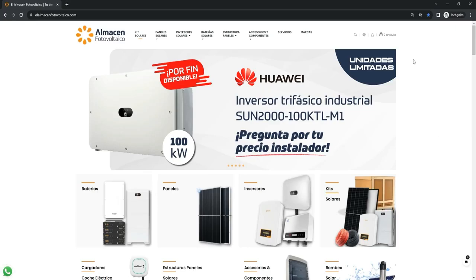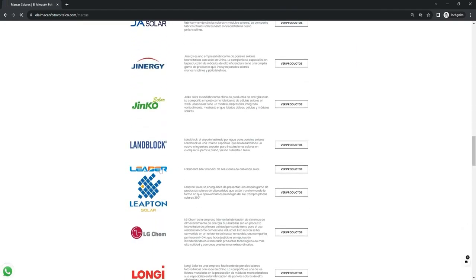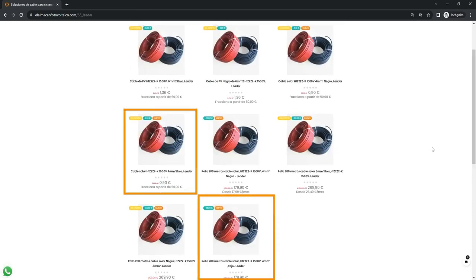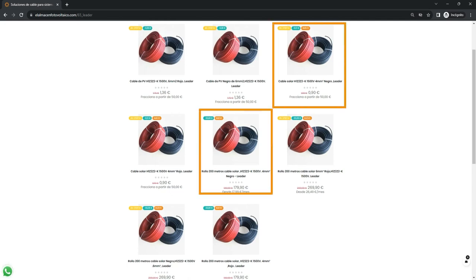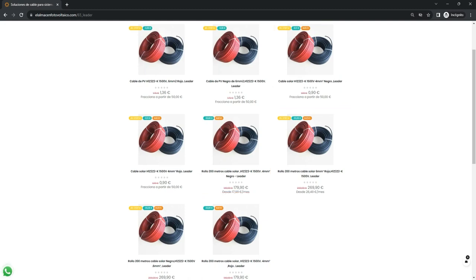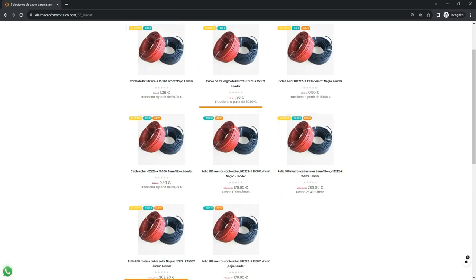In El Almacén Fotovoltaico.com you already have the following options ready to buy. LIDA H1Z2Z2-K Red, 1 by 4 square millimeters, in rolls of 200 meters or cut according to your needs. H1Z2Z2-K Black LIDA, 1 by 4 square millimeters, in rolls of 200 meters or cut according to your needs. LIDA H1Z2Z2-K Red, 1 by 6 square millimeters, in 200 meter roll format, 1000 meter coil or cut according to your needs. Black H1Z2Z2-K LIDA, 1 by 6 square millimeters, in 200 meter reel format, 1000 meter reel or cut according to your needs.